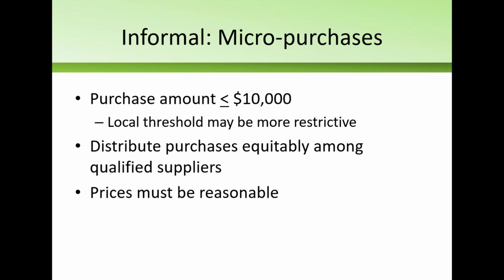It's important to note that with micro purchasing, it's not necessarily the most economical option for your program. Prices do need to be reasonable, but you would probably get better pricing by following another procurement method.